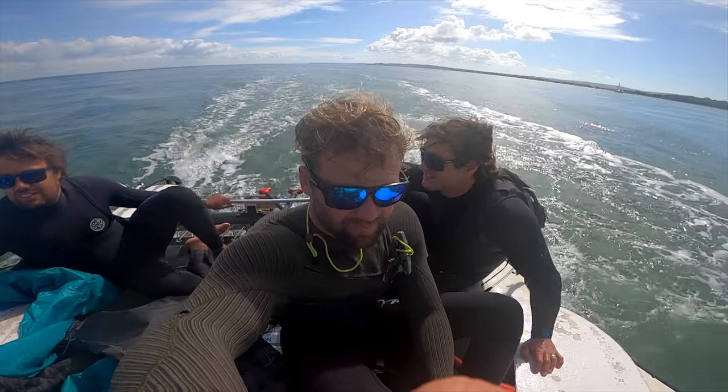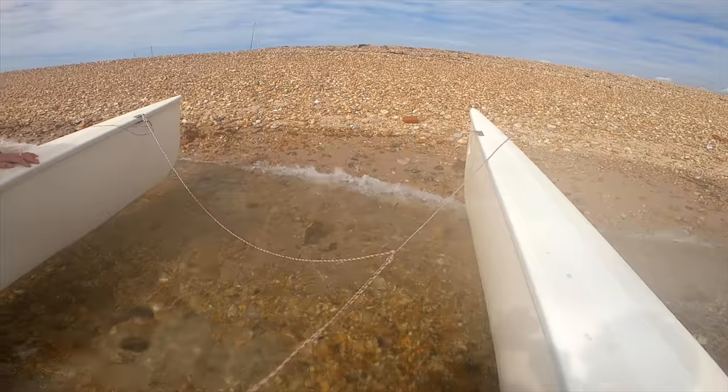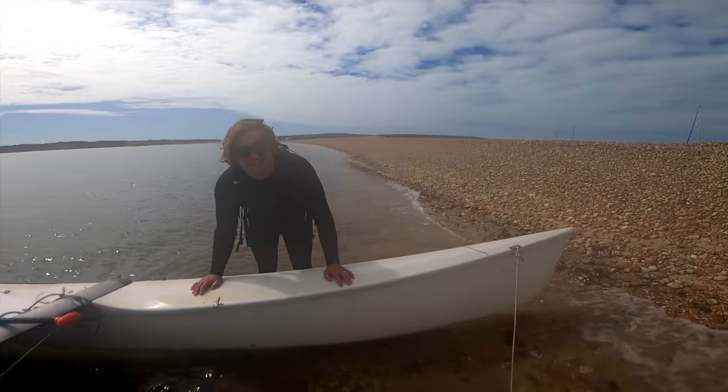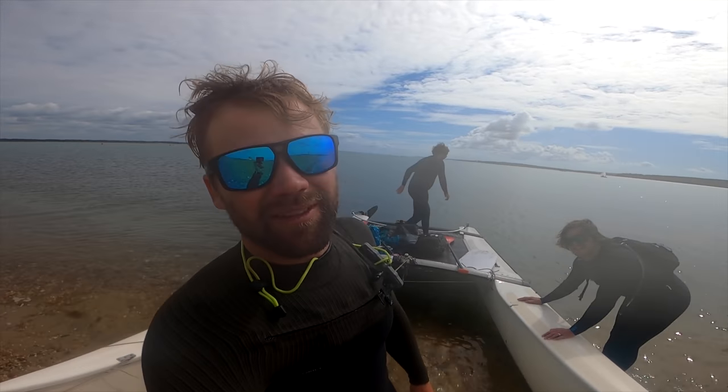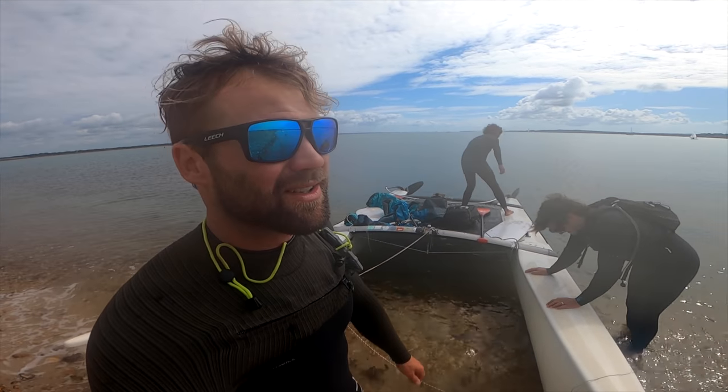Well, that was lucky, I would say, in one way. We made it back to the beach, though. That is a bonus. We managed to get rescued within 5 minutes. This nice gentleman towed us all the way back to Hurst Spit.